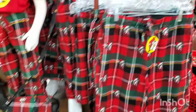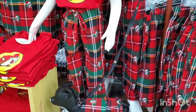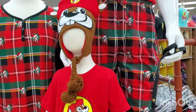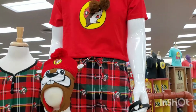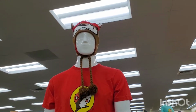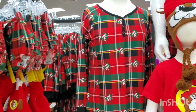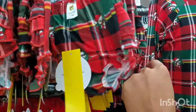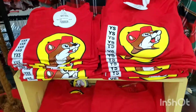Christmas and all its glory, even for pets. So that's for the pets, for the kitties. I really like this hat. Glad Dad's gonna get one of these. Those are awesome. There's a little Nate shirt. Oh, these are cute for the babies, right over here. So they got, here are the sizes.